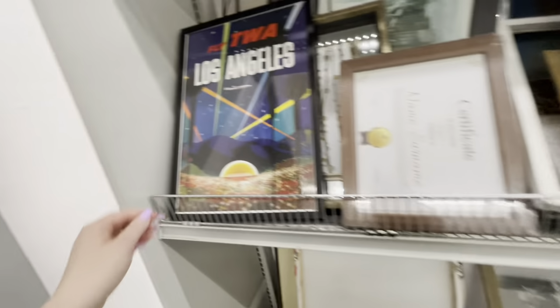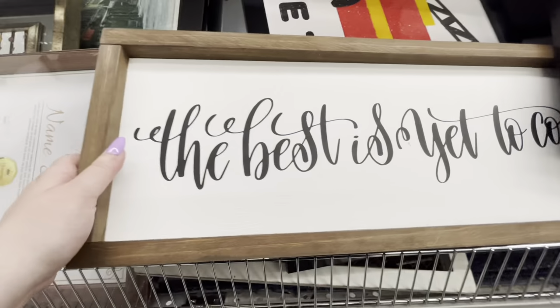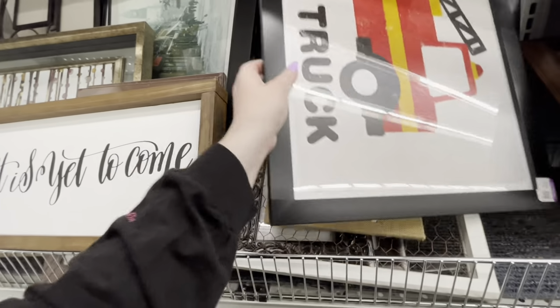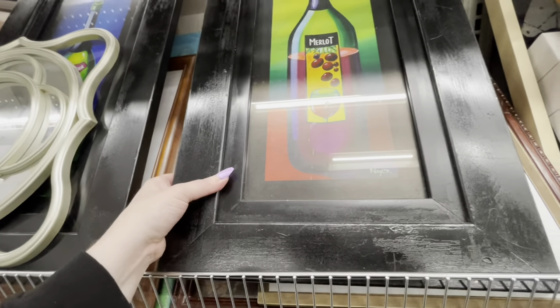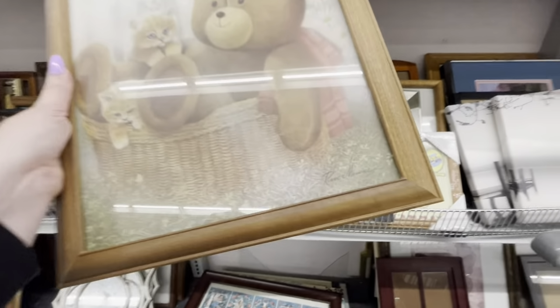Can I have one back of my shirt, please? Thank you. Fun art, though. $3.99 a piece. Heavy. I'm gonna need two hands for that one, so I'll come back to it. Cute little bear. Signed Ruan Manin.